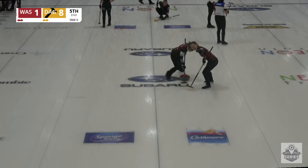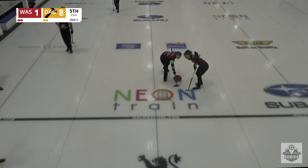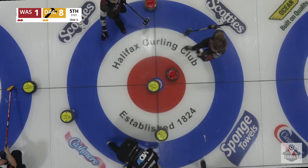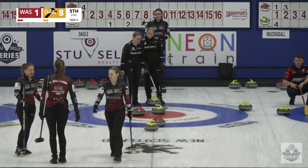Sweeping this one early. They seem to like it. They're trying to delay the break point. Now they'll go hard to curl. Heavy, though. Yeah, a little more weight than they were looking for there. That one's going to hang, unfortunately. That was pretty much a through rock. So they didn't get that curl they needed.